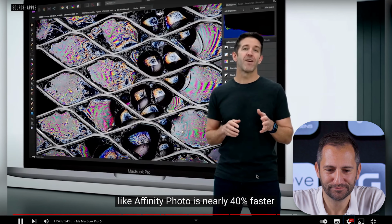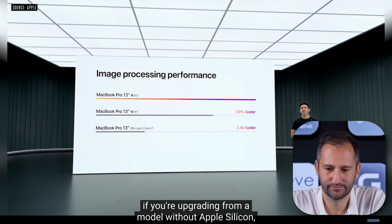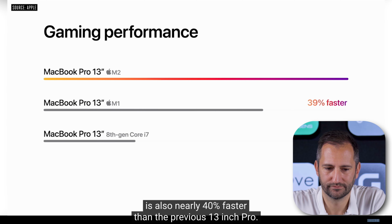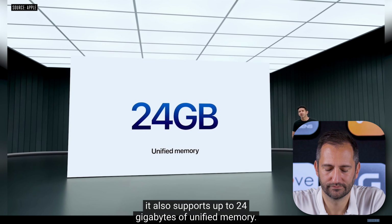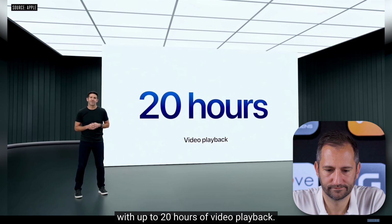...in apps like Affinity Photo is nearly 40% faster than the previous generation, and over 3 times faster if you're upgrading from a model without Apple Silicon. And playing graphics-intensive games like Baldur's Gate 3 is also nearly 40% faster than the previous 13-inch Pro. With an active cooling system, the MacBook Pro is designed to sustain its Pro performance. And thanks to M2, it also supports up to 24 gigabytes of unified memory. MacBook Pro also delivers phenomenal battery life with up to 20 hours of video playback.